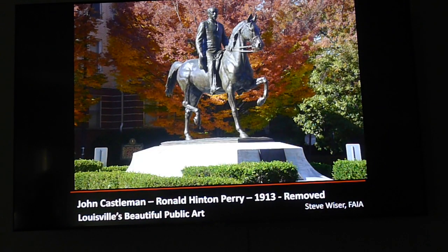One of the more infamous, famous, whatever you want to call it, removals of recent was the Castleman statue. I've been involved for the last few years trying to get the Castleman reinstalled. Yes, Castleman did something bad when he was a teenager. He joined the Confederate Army. But as an adult, he did a lot of good things.